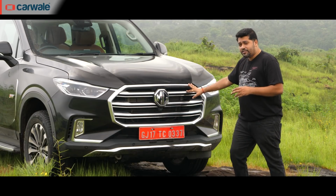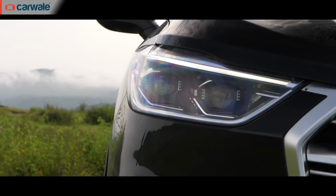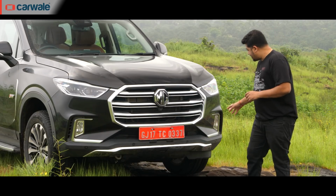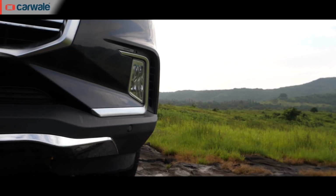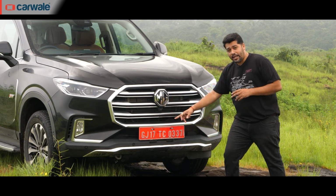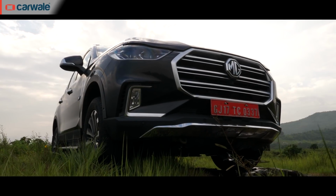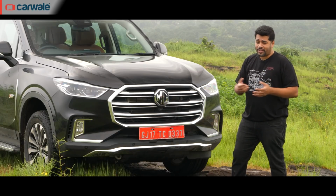Now, the grille is flanked by these slim LED headlamps, which are adaptive, by the way, and they work really well. What we also like is this sharpish housing around the fog lamps, which look pretty nice. Now, also in the front of the bumper, you get this chrome lip. But what is missing is the aluminium bash plate, which has now been the norm for most SUVs.